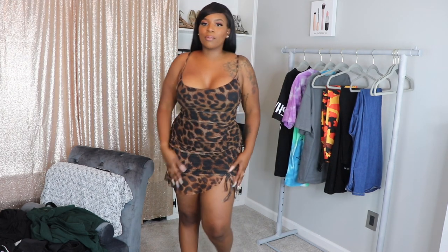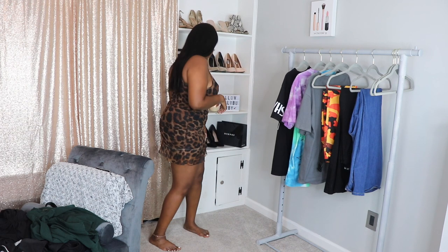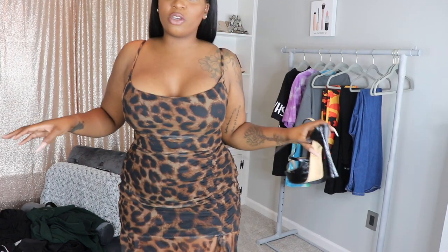This comes in a bunch of different colors and patterns, and I feel like I need them all. This is very curvy friendly. I feel like it definitely accentuates you where you want it to. Very small waist, and the split gives a good little hip curvage. I love this. I love this. And I styled it with these heels from 12 a.m., which y'all saw in another haul. So that came together really cute. But yeah, let me just get close so y'all can get a little detail.